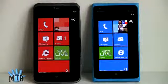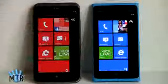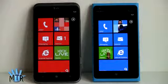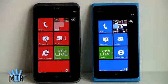They both have LTE 4G on AT&T, and they can fall back to 3G and HSPA+, which AT&T calls 4G. Carriers play a little loose and fast with what they call 4G, but that gets you 21 megabit per second, so that's also pretty good if you're not in one of AT&T's coverage areas.